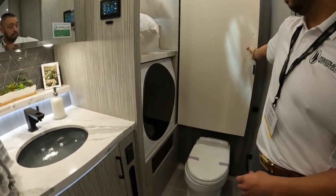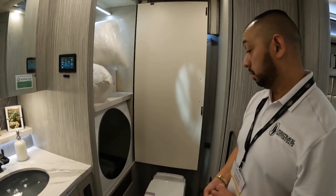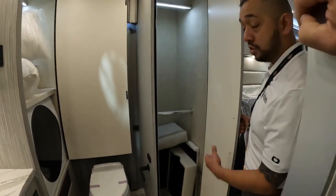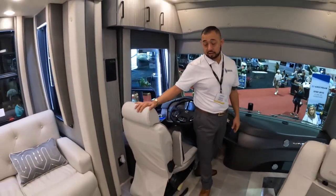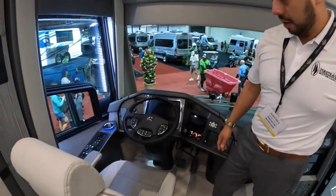Back to our LG appliance package, we have the Signature Series combination washer dryer, additional storage above the washer and dryer, additional closet. Oh wow, that's good. In our presidential units, you get a standard air ride kneeler chair for the driver.